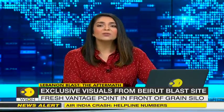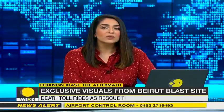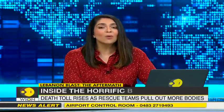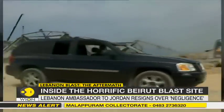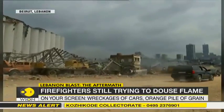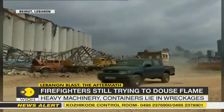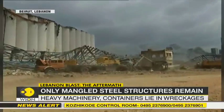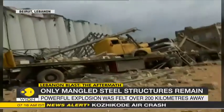3 days after the enormous explosion in Beirut, let's now show you what the epicenter looks like. An explosion that literally shook the entire city and was felt all the way in neighboring Cyprus as well. Firefighters are still trying to douse flames as mangled cars and twisted steel structures reveal the intensity of the explosion, which killed more than 150 people and left thousands injured. The explosion was powerful enough to be felt over 200 kilometers away.